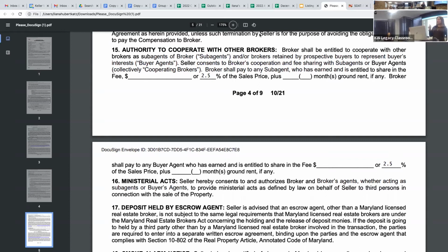This paragraph talks about a sub-agent. Who knows what a sub-agent is? By the way, over 80% of agents get this wrong. So if you don't know what it is, you're probably in that 80%, and that is okay. That's why we're learning.